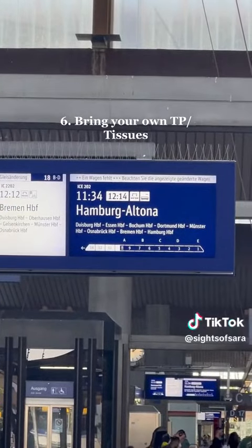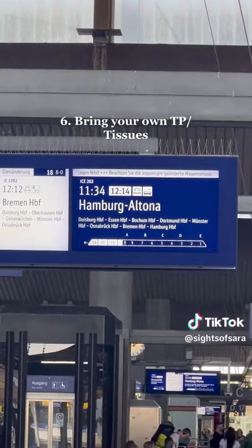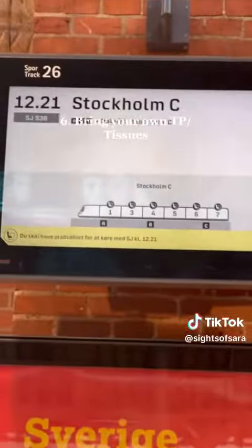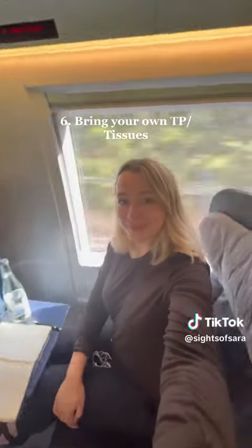Alright, tip number 6 is a big one. Make sure you always bring tissues with you. A lot of the trains and buses in Europe have no toilet paper because nobody bothers to refill them, so I cannot stress this enough, the importance of bringing your own.